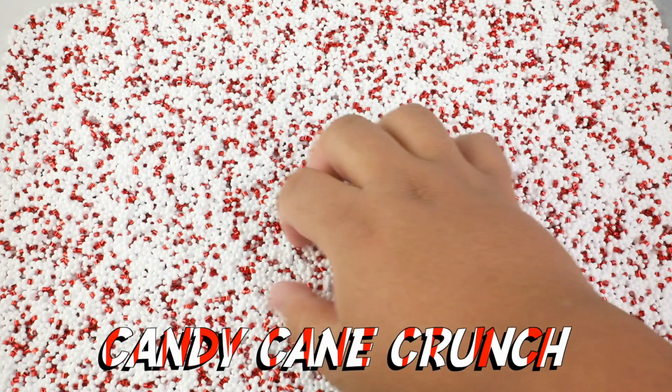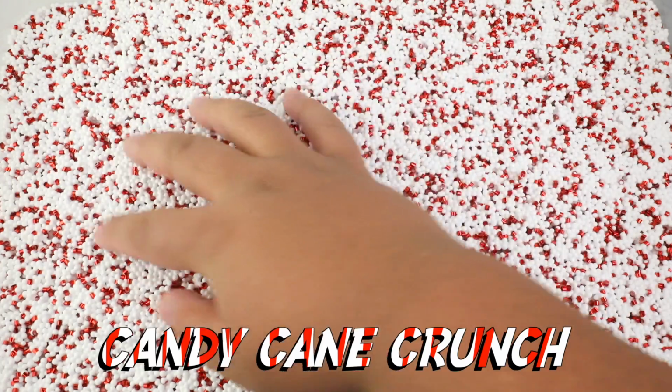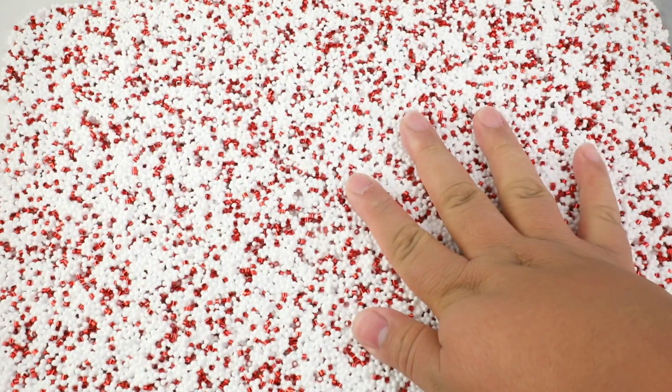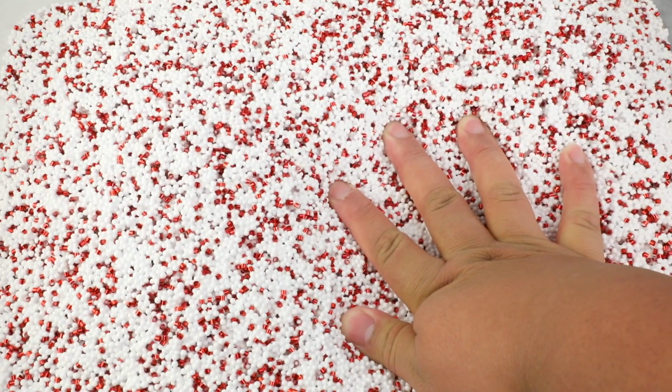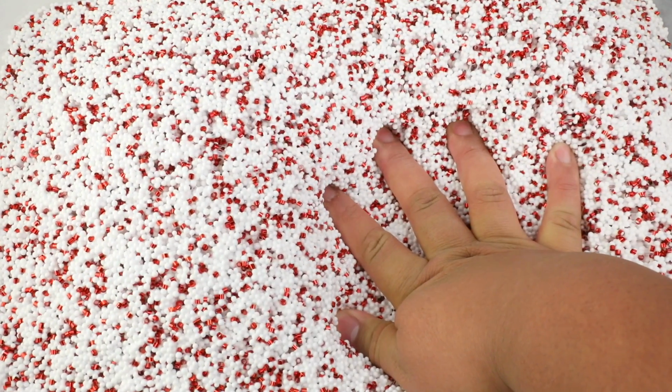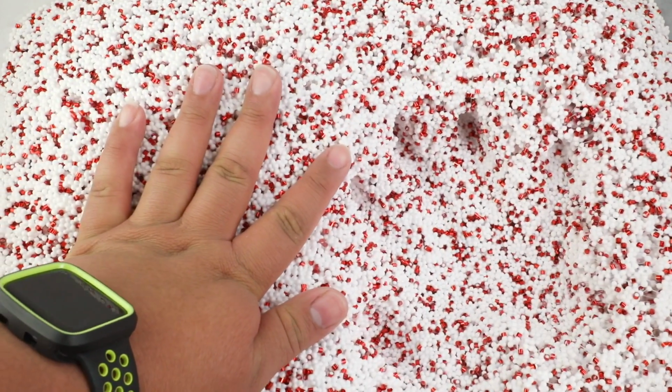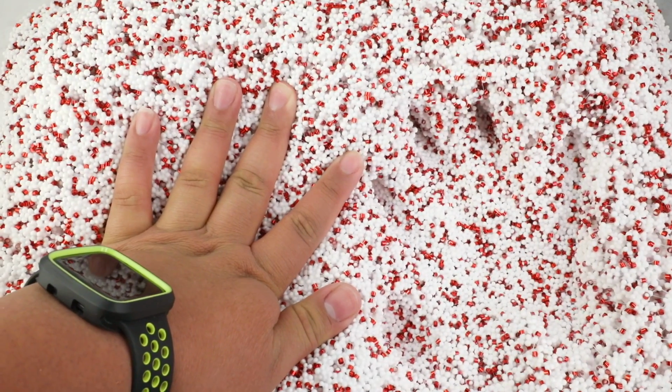Last but certainly not least, we have Candy Cane Crunch. This one is a new hybrid slime to the shop. It's actually a hybrid between a white glue foam and a bingsu bead slime. So it does have bingsu beads in it and foam beads. It's super crunchy, scented just like candy canes, and I love it. It'll come with a candy cane charm as well. This one is just totally festive, and I dig it.